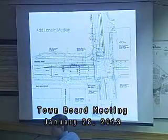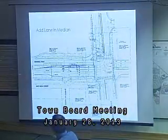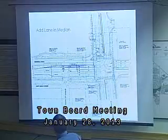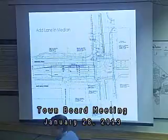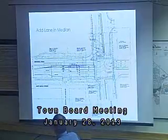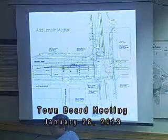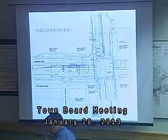And tell us why you like that one. Well, we're modifying this. In the interim, we don't have that issue of the through lane down here that has to go across a little offset.